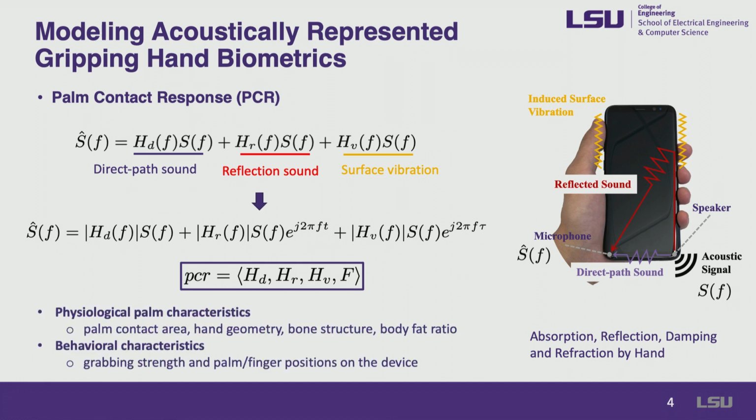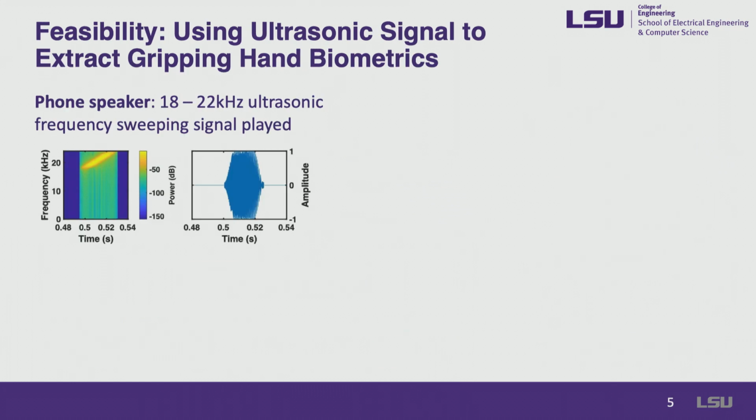Due to the user's distinctive physiological palm characteristics, such as hand geometry, as well as behavioral characteristics, such as grip strength, the same speaker sound will result in different sound at the microphone corresponding to different palms. To check the feasibility, we play a short chirp signal using the smartphone speaker.